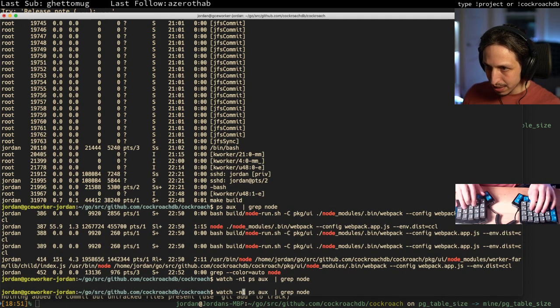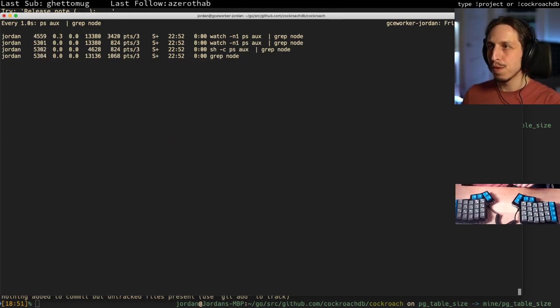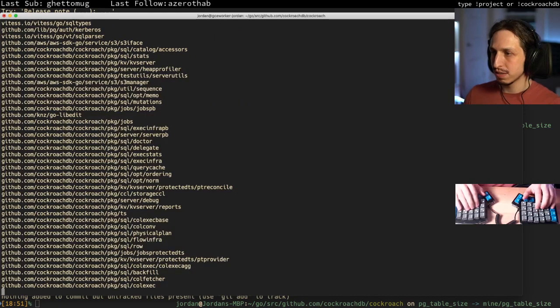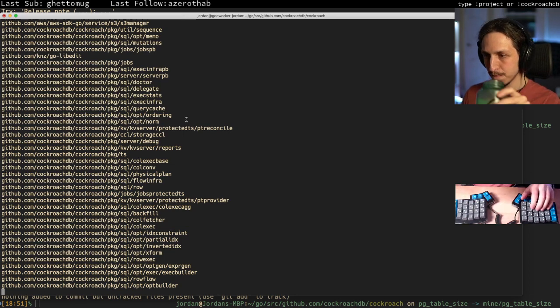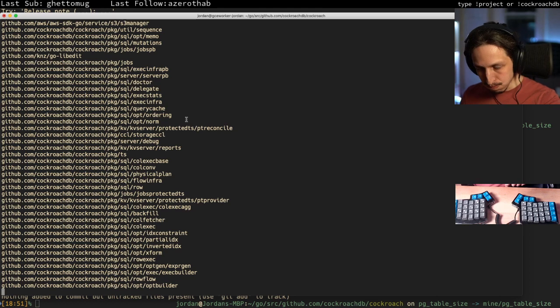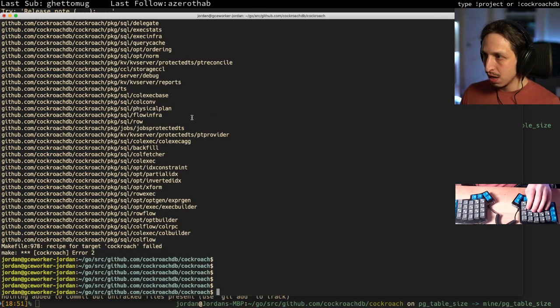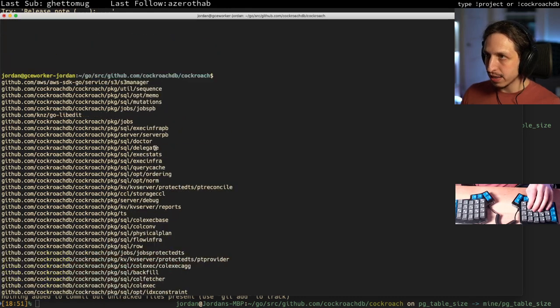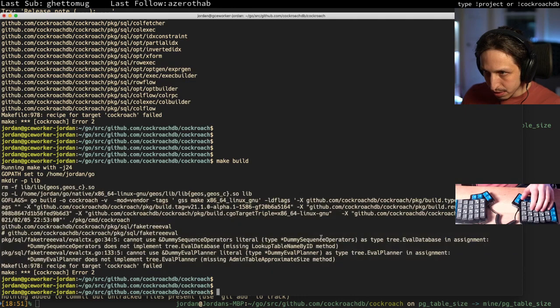How does this work again? There we go. Wait, what? Okay, as soon as I started that watch command, it finished, and now everything else is going to build. That's cool. Recipe failed, but why? What do you mean it failed? Oh, okay. Cannot use dummy sequence, blah, blah, blah. Didn't implement eval planner. Okay, right.